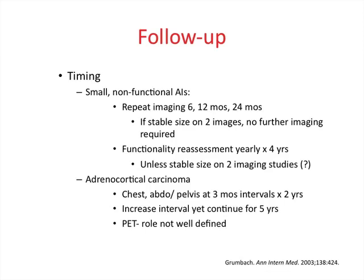So, moving on to follow-up. Timing for follow-up has been recommended, if you're following a small, less than 4 centimeter non-functional lesion, to repeat imaging at 6 months, 12 months, and 24 months. Some authors state that if the size is stable on 2 images, further imaging isn't required. And functionality reassessment is recommended every year for 4 years. Again, some authors vary that and say if it's stable on 2 imaging studies, further biochemical evaluation isn't required.